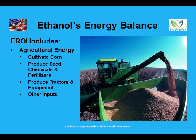For ethanol production, the EROI starts with the energy used to plant and harvest corn. This includes fuel needed to cultivate and harvest the crop, as well as the energy used to make seed, fertilizers, chemicals, farm equipment, and all the other inputs used in corn production.